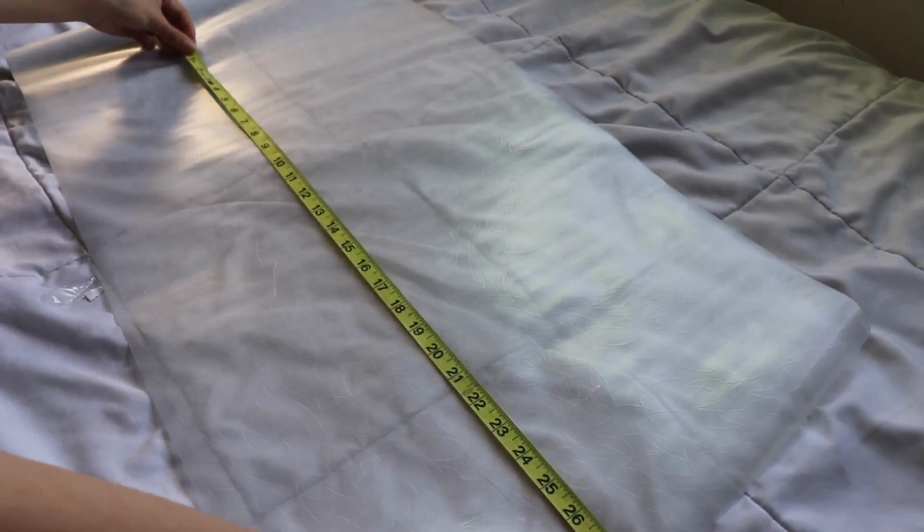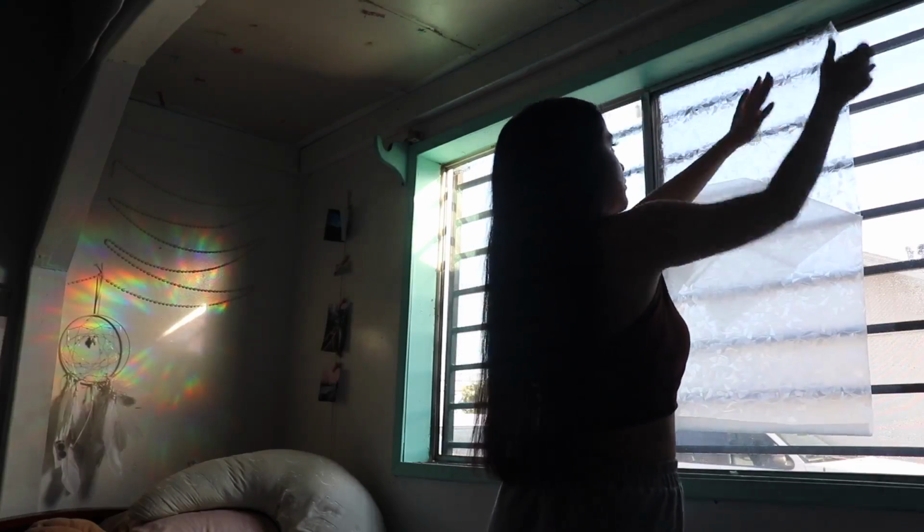And when I tell you guys I've been needing this, I've been in desperate need because my window curtains are so thin that you can literally look in my window and see everything. But yeah, it was pretty easy. I pretty much just took the measurements, cut it up, and put it to the length of my window.